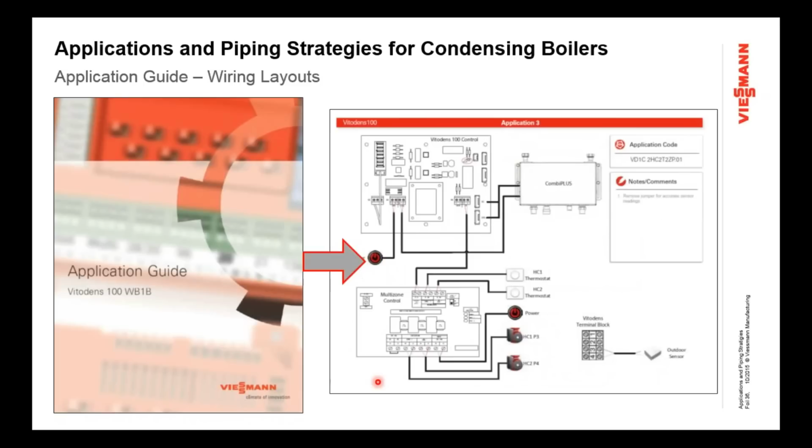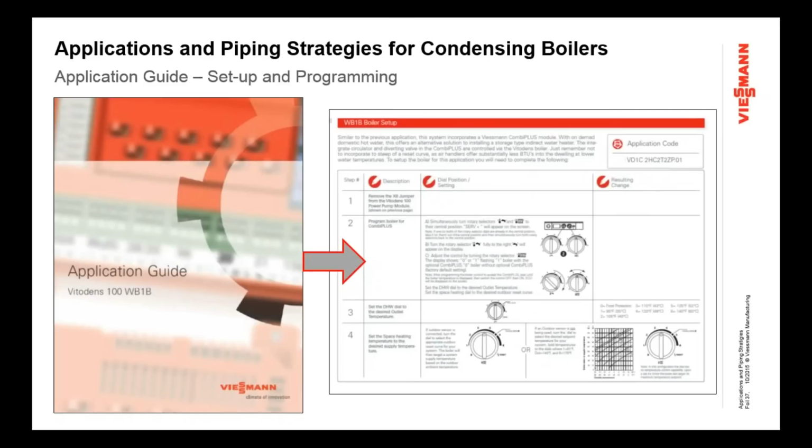Then you have a control wiring diagram, and it shows you all of the wiring internal to the Viessmann product, but also, if you have a multi-zone module, for instance, it shows you how we interface with that, with thermostats and zone valves and things like that. So it really gives you a real fast, easy, simple way to help you to design and lay out a system.